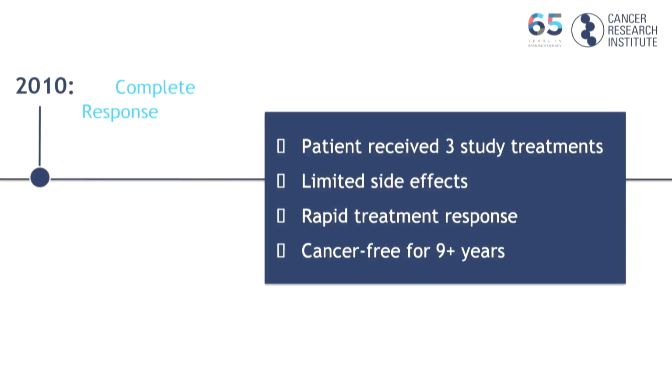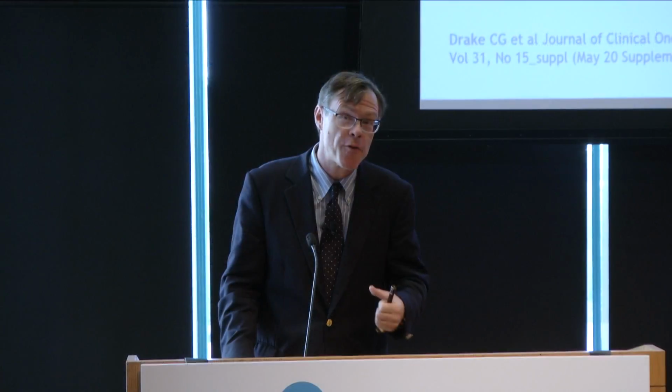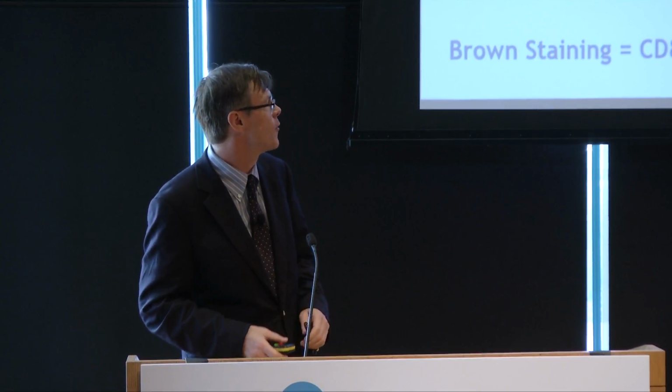This is a small fraction of patients, but we do want it to be everyone, and that's the purpose of a lot of the research that you'll hear about later on, actually. This is the patients who develop immunologic memory. Some of these patients are still alive and well off treatment many years later. So again, the idea that the immune system can remember. Chemotherapy doesn't remember. So this is a difference between immunotherapy and chemotherapy.